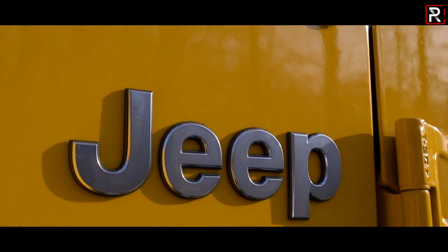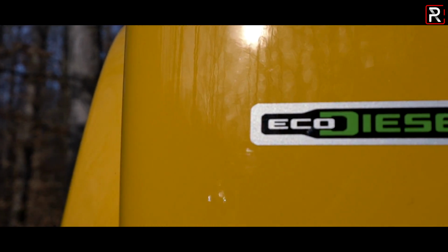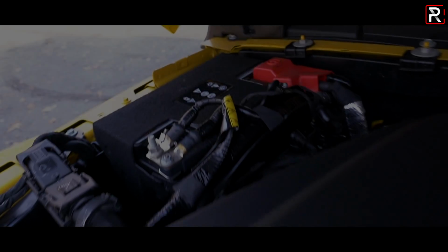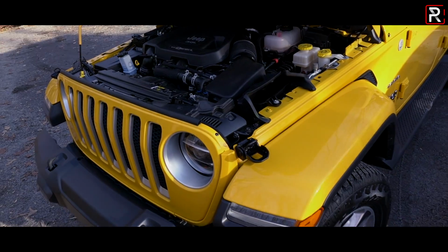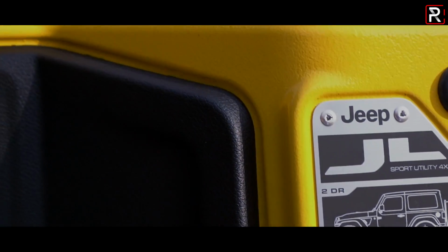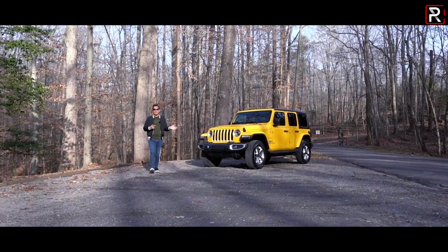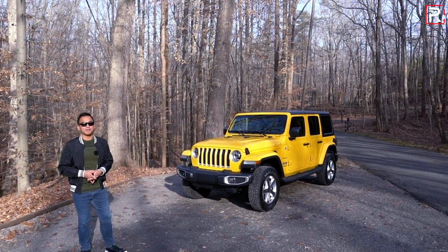This is the all-new 2020 Wrangler Unlimited EcoDiesel, equipped with the same 3-liter turbo diesel V6 that we get in the Ram 1500. This makes 260 horsepower and a stump-pulling 442 pound-feet of torque. The EPA also says you'll get up to 25 mpg combined, which makes the Wrangler EcoDiesel the most powerful and most fuel-efficient Wrangler that Jeep has ever produced. So the big question I want answered: is the all-new 2020 Wrangler EcoDiesel the engine that enthusiasts have been yearning for? That's what we're here to find out.